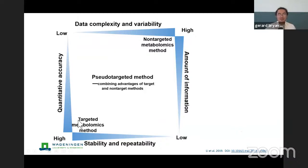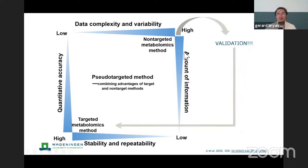The more targeted you become, the more stable and repeatable your analysis is, and the higher the quantitative accuracy is. Whereas the more untargeted you become, the complexity of the data increases and the repeatability decreases, but of course the amount of information you get from a metabolomics analysis also increases very, very much. But given that you have very low repeatability and very high variability, it's very important that if you do a non-targeted approach, you validate it with a more targeted approach.